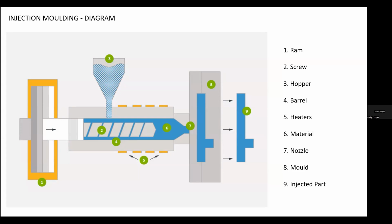So molds can be aluminium or they can be steel. Aluminium is used for rapid production, so they cool down an awful lot quicker than steel molds. Steel molds use cooling channels, which apply a lot of cooling into them, and that's how they cool. Steel ones can't cool without a cooling channel, whereas aluminium molds can.